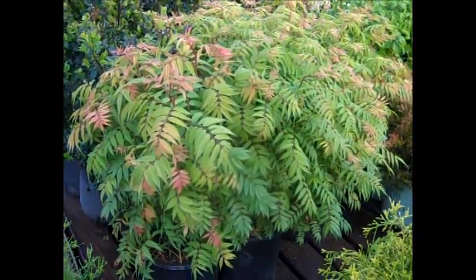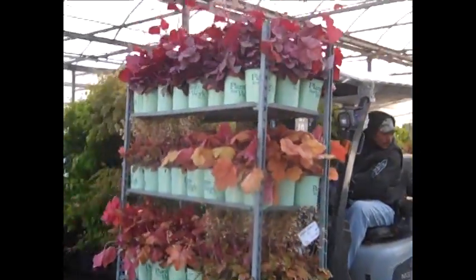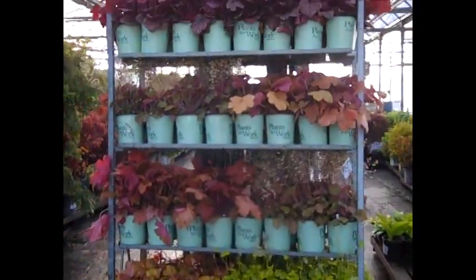Here we're looking at Sorbaria Sem. Well, here we see that the greenhouse crops are just coming in, but look at the variety and color on these heuchera.